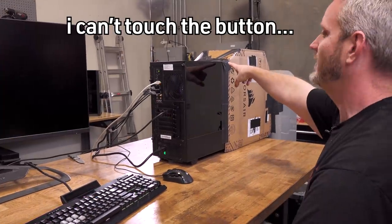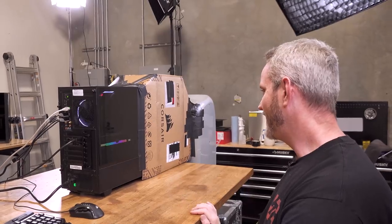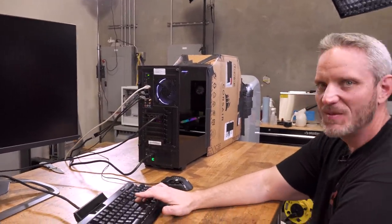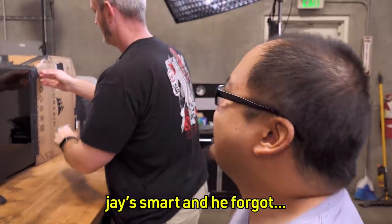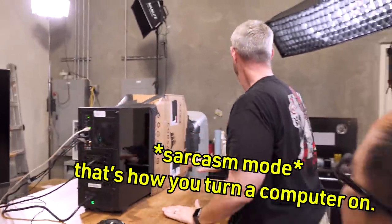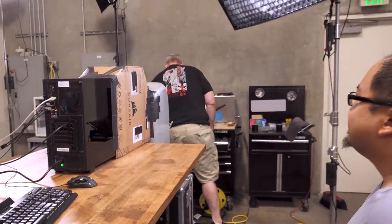I can't touch the button because I, okay, cool. I didn't think about taping over the button. I can see the button. I already pointed it out. You need to push the power button to turn the computer on. That's how you turn the computer on. You know what? I told Nick, I thought of this last time, remember? I got this.